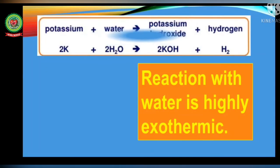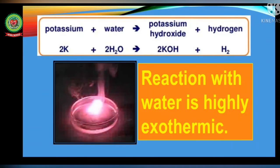Here, potassium reacts with water to form potassium hydroxide and hydrogen gas. So, bubbles of hydrogen gas are evolved. Hydrogen catches fire and burns with a lilac flame. The solution formed is colorless, soapy, and alkaline in nature and turns red litmus blue.